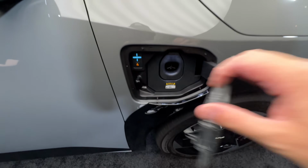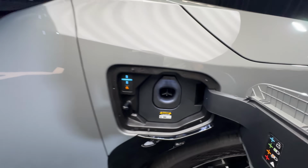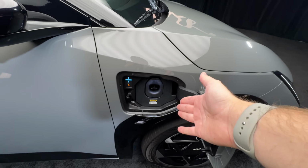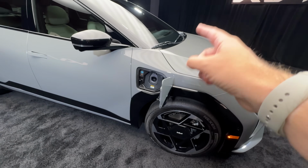And check that out. Manual charge port, which I do prefer, and NACS at launch, which is awesome. And being NACS, you have immediate easy access to Tesla Superchargers that are open to external cars, and a very short overhang means this should reach V3 cables.